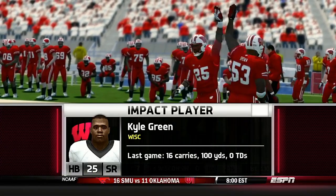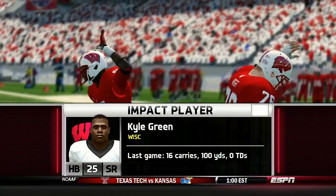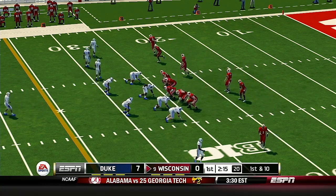Greens, his running style, is set to give this defense fits right here at home. He's on the field for the first time, and you can just feel it. The fans want to see him handle the football. Yeah, the home crowd really loves this guy. He's definitely one of the fan favorites, and he should be.